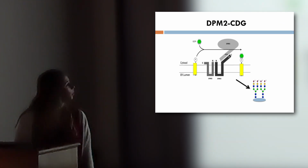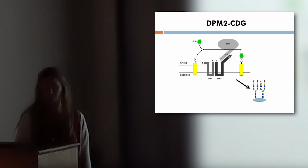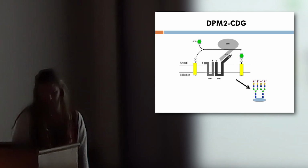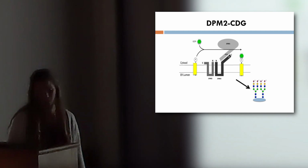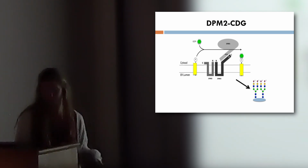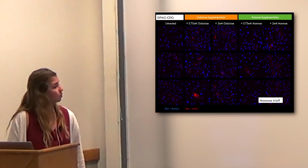So now we're going to talk about DPM2 CDG. DPM2 is part of the DPM synthase complex, which is just a group of proteins that work together to do something. In this case, DPM2 is working together with 2 other proteins to activate mannose, and this happens very early on in the process. So this early activation is blocked in this CDG.